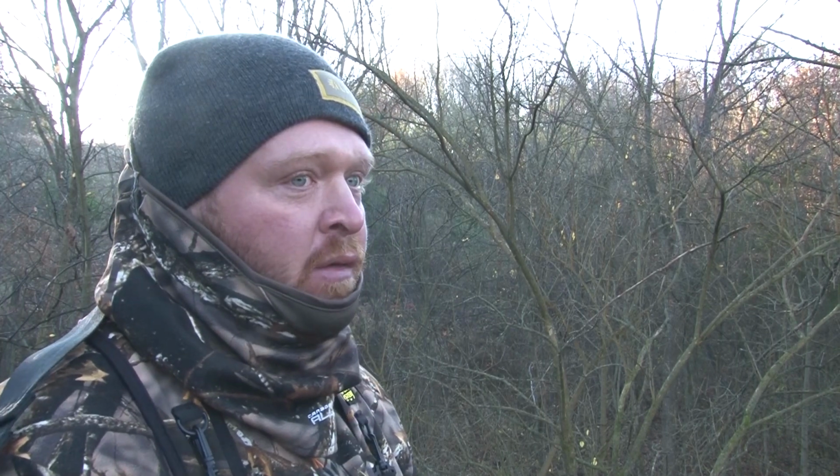The biggest deer I've had in close. We had him at like 55, but he wouldn't cross the fence. I don't know, he's probably in the 70s, maybe close to 180, I don't know. Giant 10-pointer.